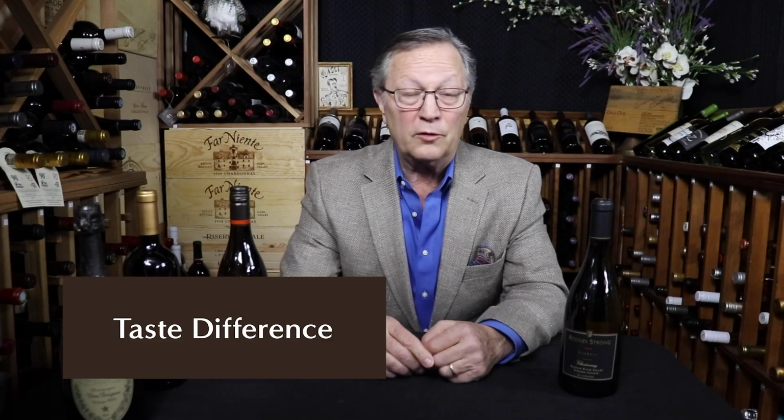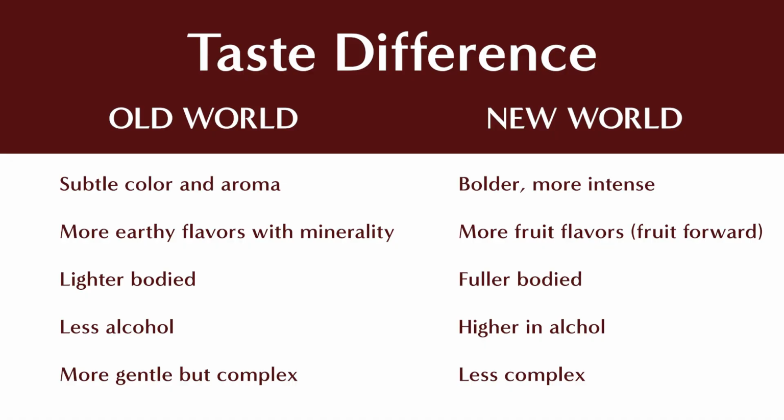Number 4, style of winemaking, or the taste difference. Generally speaking, old world wines are more subtle in color, aroma, and flavor. They're not as bold or expressive. They have more earthy flavors and minerality to them. They're lighter bodied, more restrained, have more complex flavors, are lower in alcohol. Also, there's not as much oak in old world wines. They're a lot more gentle.